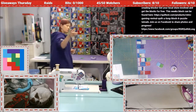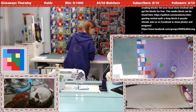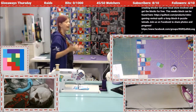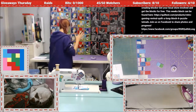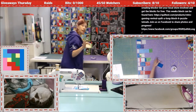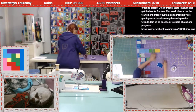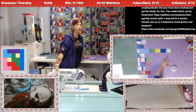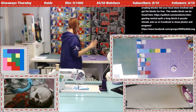Aw, thank you very much, Minion Mama. I appreciate you. Yeah, exactly, and that's what I try to do, Malfunk. And every single one of my patterns is exactly the same. So if this is the very first thing you've ever done for my stuff, is the quilt along. All my patterns are like this. Every single pattern is exactly the same.